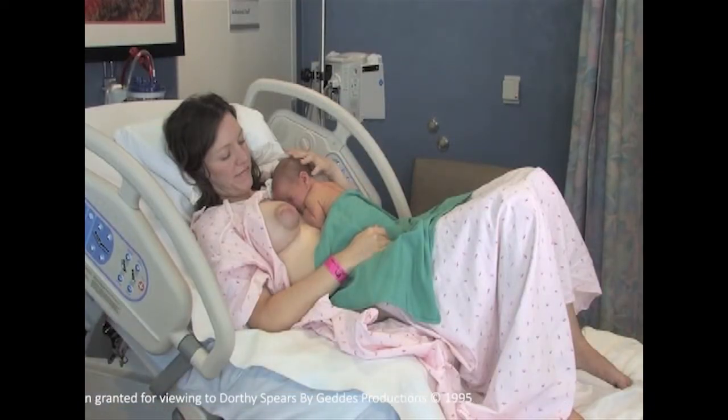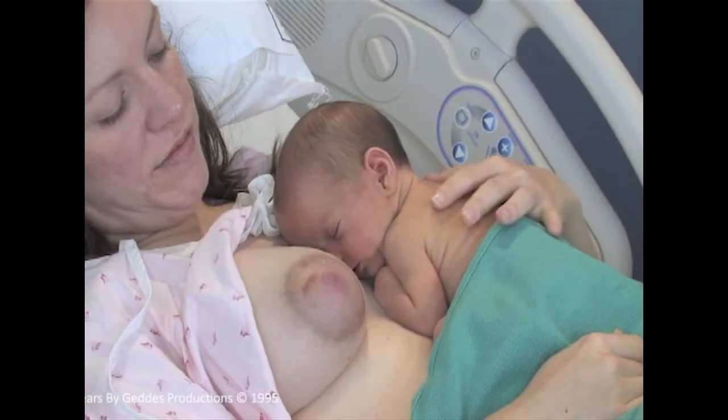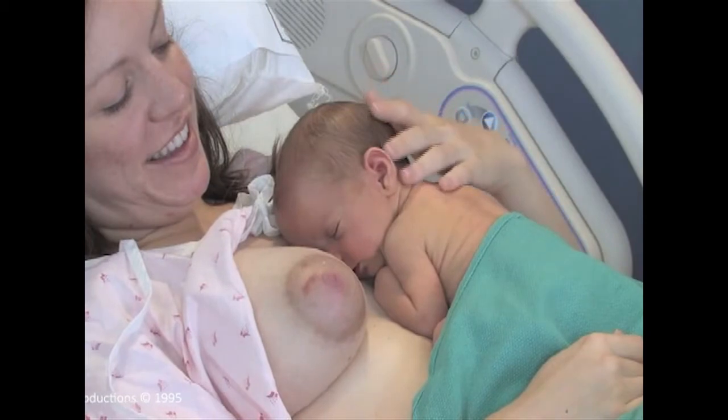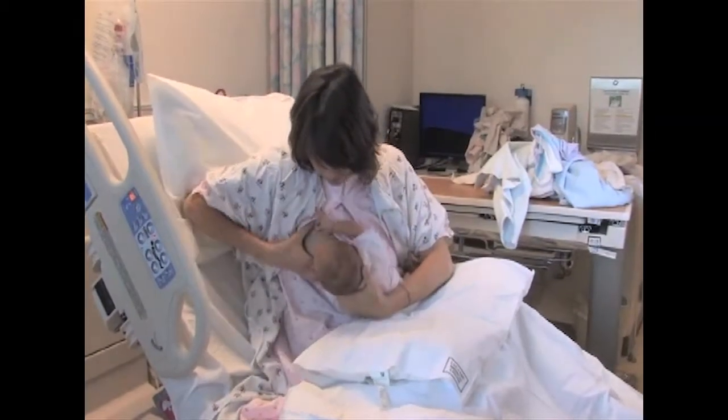Many mothers remember their first moments with their baby for the rest of their lives. But if, like this mother, a leisurely cuddle with your baby right after birth isn't possible, don't worry. You can do biological nurturing as soon as you are together. This mother gave birth the day before.